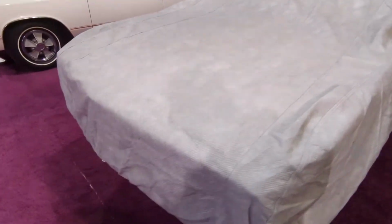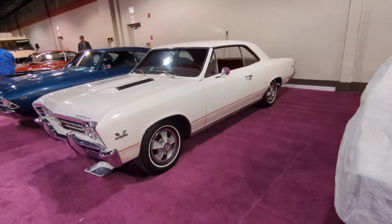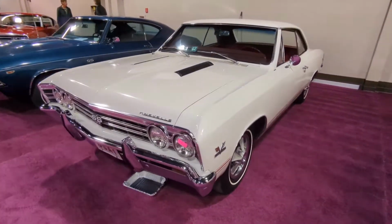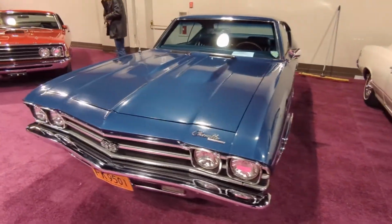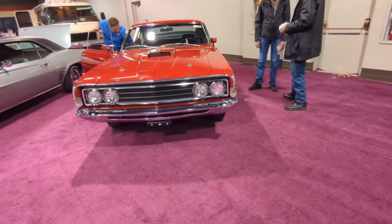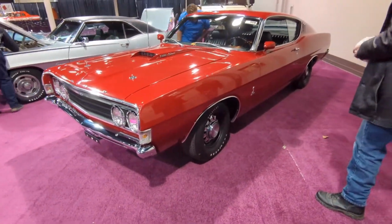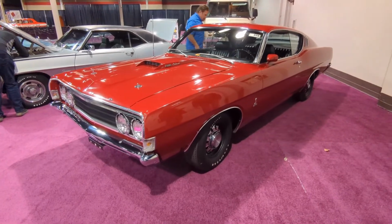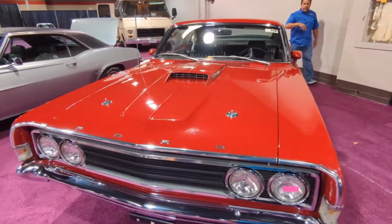Got something hiding under here. See a real short deck in the back. And by the looks of it, I'm going to say that's a Camaro under there. Another 67 Chevelle Super Sport. Next to it is a 69 Chevelle Super Sport. And that looks like a 69 Ford Torino. This is a 428 car that has 1,100 miles. And there's also one of those GMC.